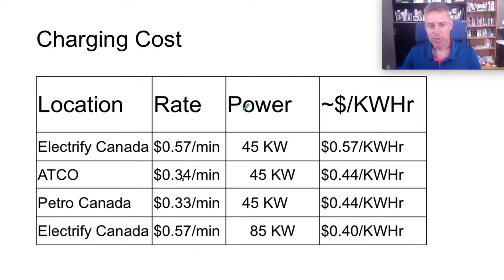The first time I used the adapter at Electrify Canada in Calgary, I was charged 57 cents per minute. I was charged the fastest charging rate because my car was capable of charging faster, but I was a bit disappointed that I only got 45 kilowatts. Now I was starting at a 50% state of charge, but again I was hoping for better. When I ran some math, I got about 57 cents per kilowatt hour at Electrify Canada. Again, was hoping for better.